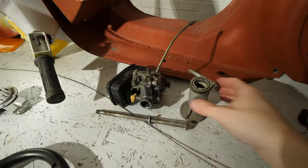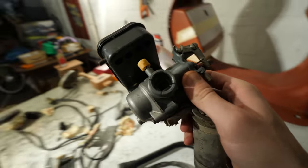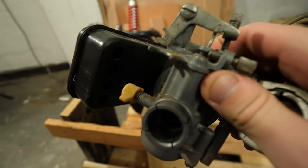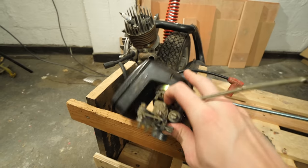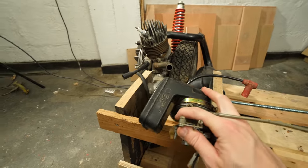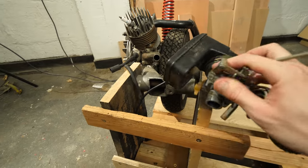And this carburetor, we definitely had a part, and put new gaskets and seals on that as well. The last time we had this running, it was running fine without the air filter, but as soon as you put it on, the engine would just die. So I think there's a bit of a problem there somewhere.